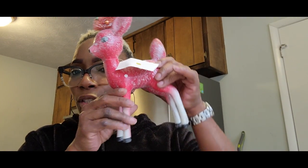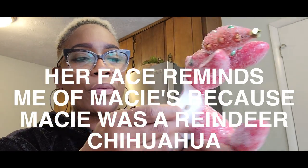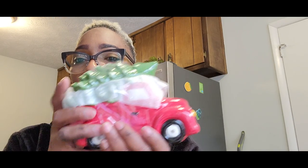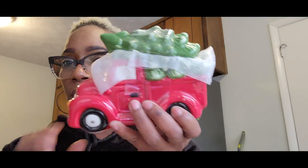I saw this little darling. She's so cute. Look at her little face. She was $12.99, so she's gonna go on the table too. And y'all, this is a last minute thing that I'm putting together because I wasn't finna do all this, but people come over for dinner for Christmas, so I gotta have my seat.